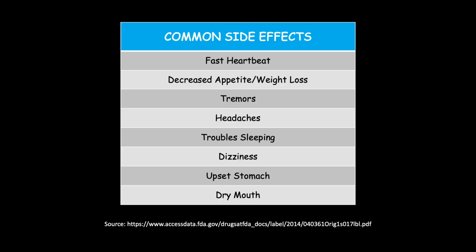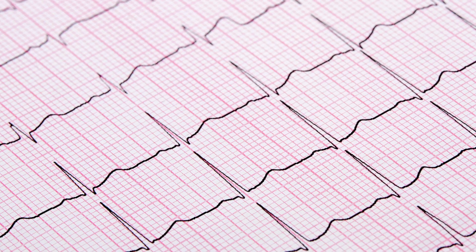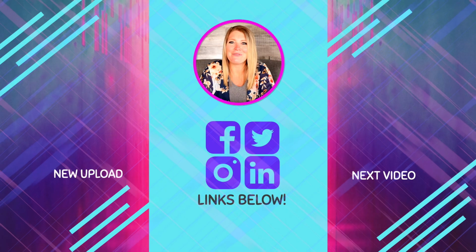The common but usually more mild side effects of dextroamphetamine include increased heartbeat, decreased appetite, weight loss, tremors, headaches, trouble sleeping, dizziness, upset stomach, and dry mouth. The more serious but less common side effects can include slowing of growth in children, seizures, cardiovascular events, or eyesight changes and blurred vision.